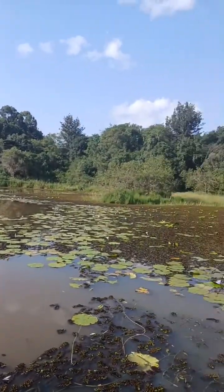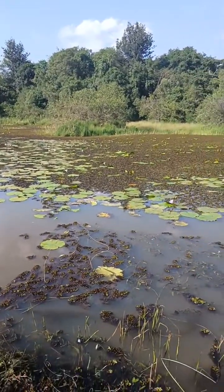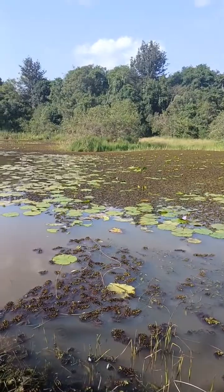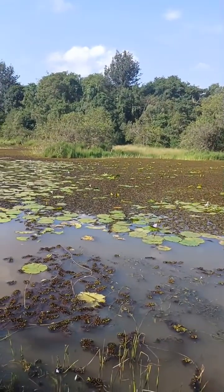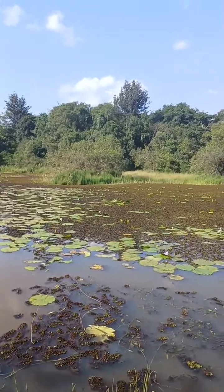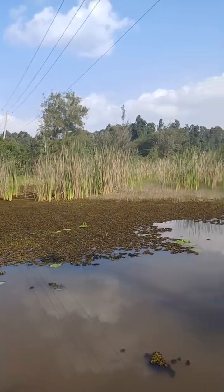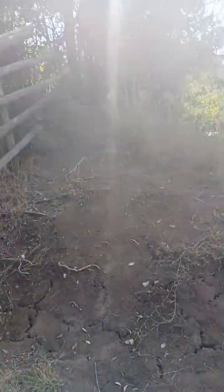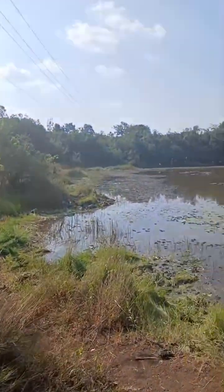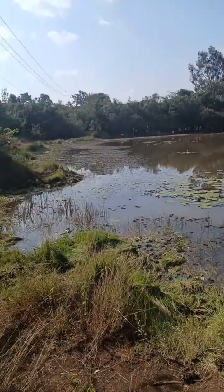There's an African jacana, the one that is on the thumbnail. Somewhere on that other side there is some bird there, the African jacana. So let's go on the other end of the lily lake, somewhere we're going to listen to the birds very well. It's turning up to be so nice looking.